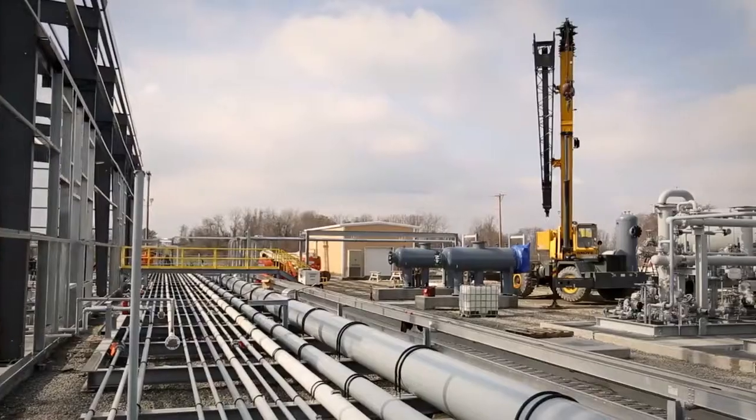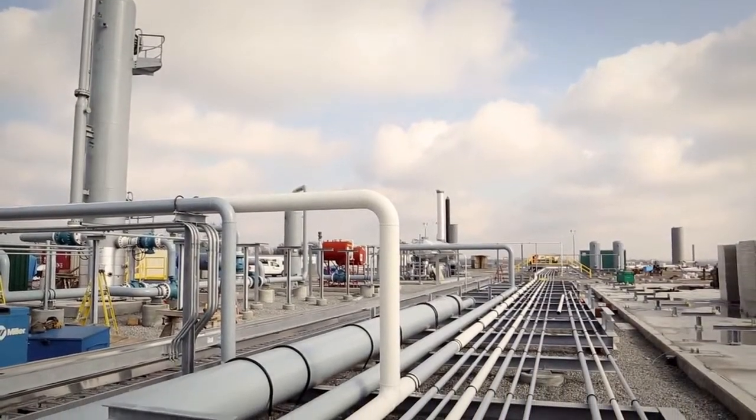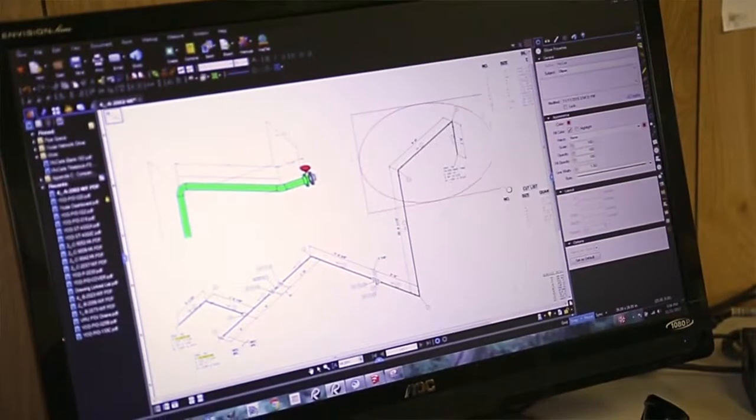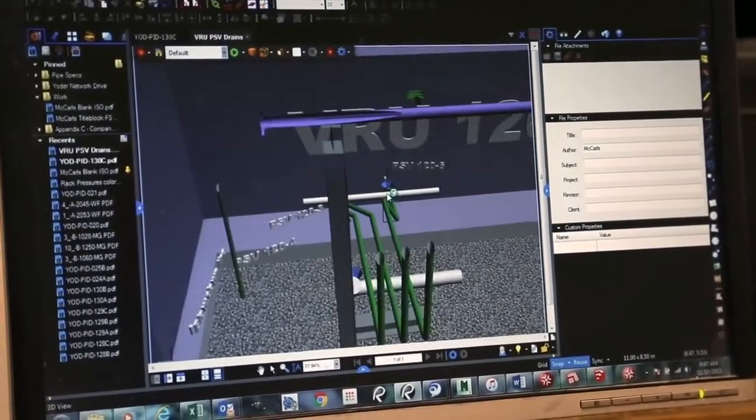We use it everywhere. We use it in fabrication. We use it in design, engineering. We use it in document control. We use it in estimating. We use it everywhere. It's the simplest, easiest way to get an idea onto paper and into someone else's hands.